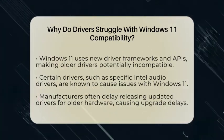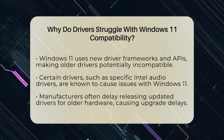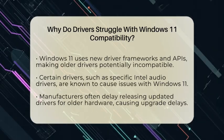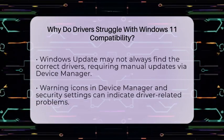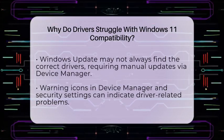Some drivers are known to cause issues with Windows 11. For example, certain versions of Intel Smart Sound Technology audio drivers, especially for Intel 11th generation core processors, have been reported as incompatible. These drivers can cause crashes or make it impossible to upgrade to Windows 11 until the manufacturer releases a fix.